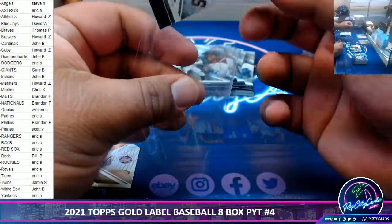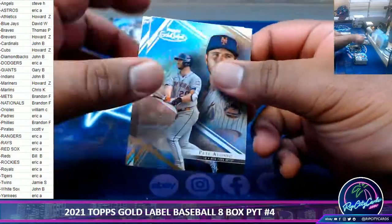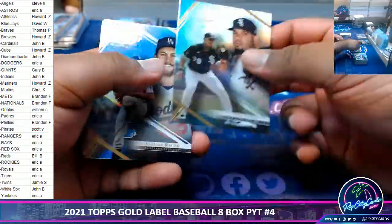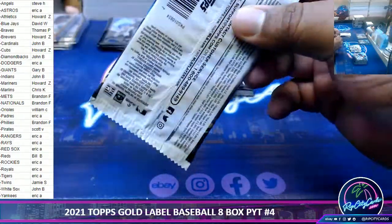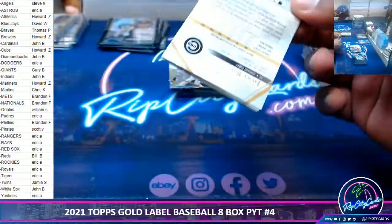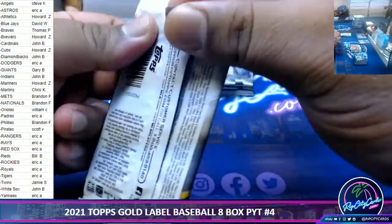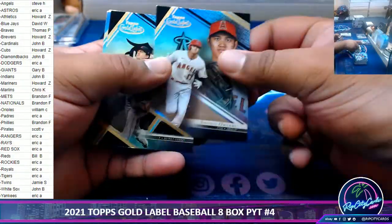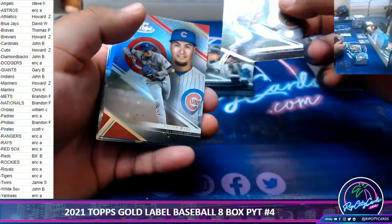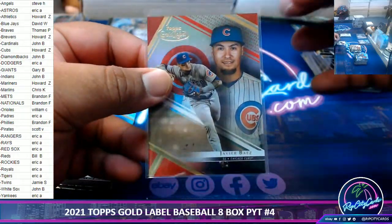Got a Correa for the Astros, /150. This is a little thick one, but I'm gonna save that for later because it was thick, but there was another thick card there. I wonder what that could be, but we'll find out. Just letting it marinate. Got a Javi Baez for the Cubs, /50. Maybe, Cheeto, maybe.